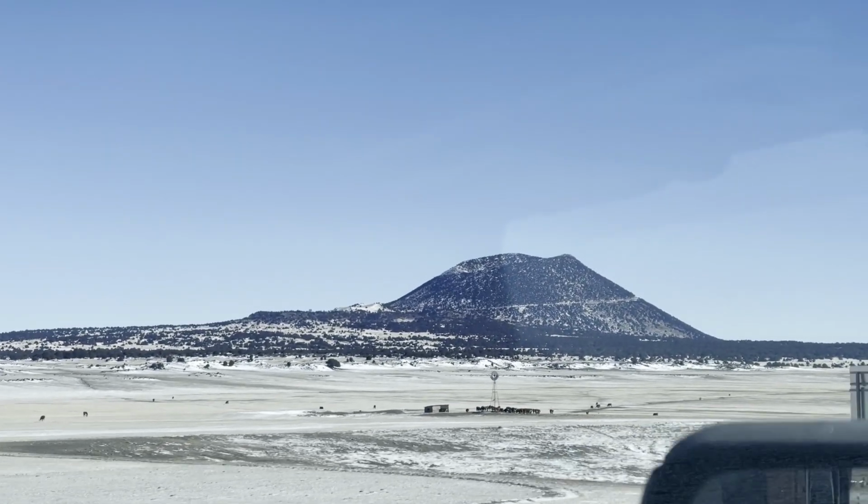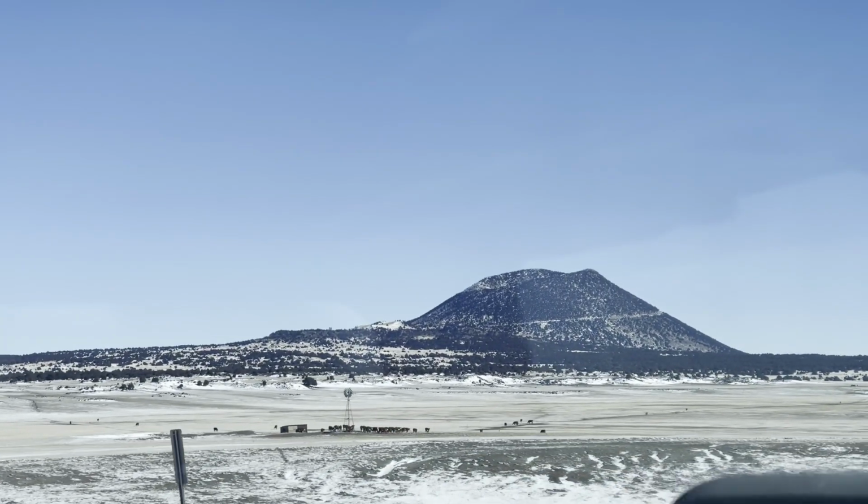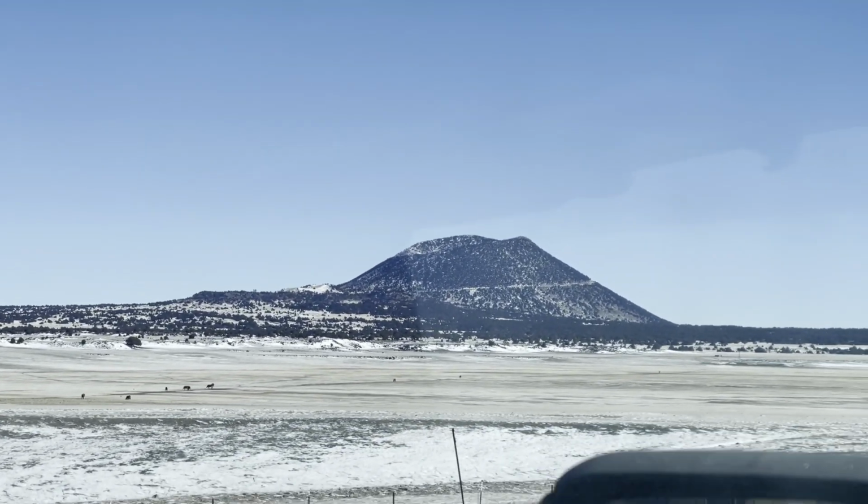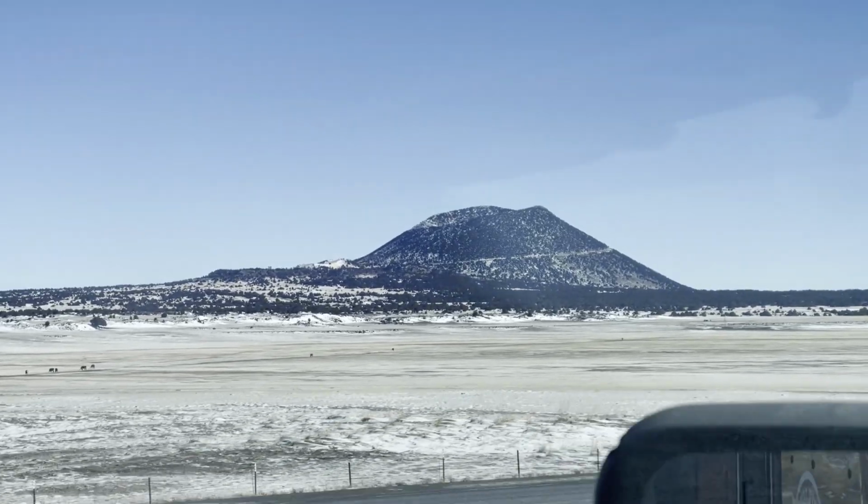So that little baby there is a volcano. See the top of it blown off? It's a little state park. Probably will never get the time to check that baby out, but there it is.